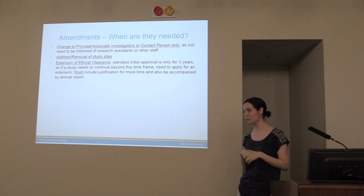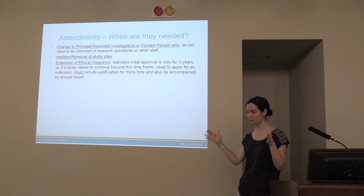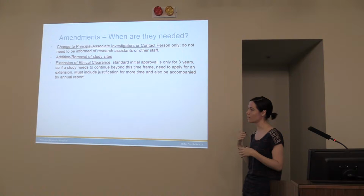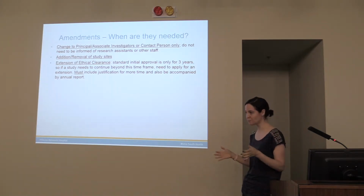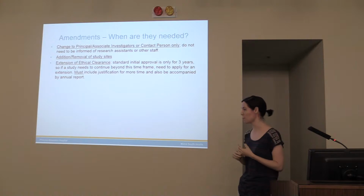Okay, another one, extension of ethical clearance. So from the ethics point of view, generally what we usually give, as fairly standard, is 3 years clearance up front to begin with. For most studies, for clinical trials, it's around 5 that we give to begin with. So that's the amount of time that you have to get your study done. Obviously, depending on the size of your study, how things go, you may need more time than that.